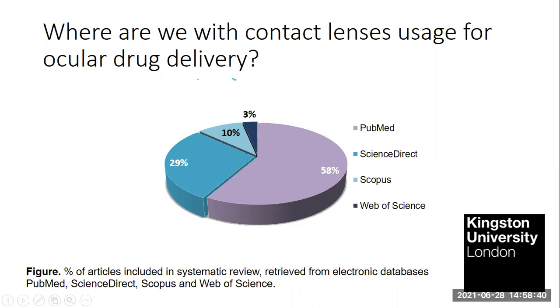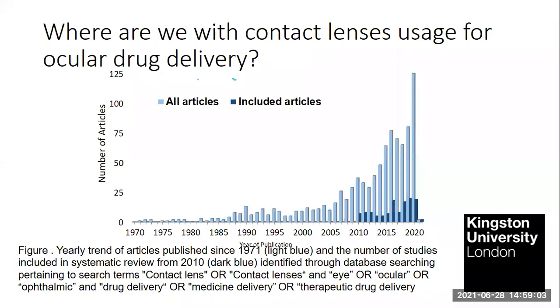Over the last few months, I worked with an MPharm student, and we wanted to do a systematic review to see how contact lenses are used to deliver ocular drugs. So we looked at different databases, including PubMed, ScienceDirect, Scopus, and Web of Science, and we looked over the last 10 years at how these contact lenses were used as ocular drug delivery systems. And as you can see from this figure, the use of contact lenses to deliver drugs started some time ago, but it became very popular over the last 5 years.